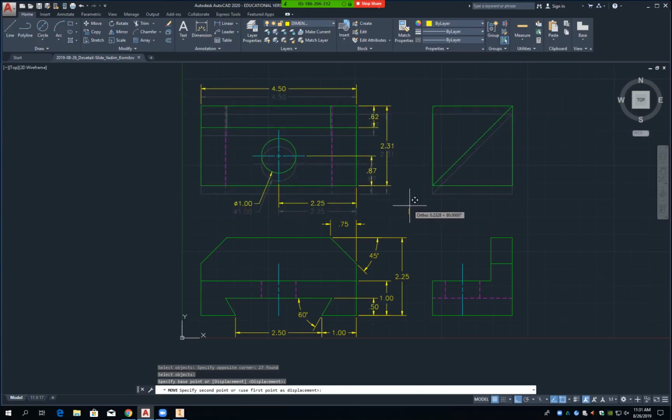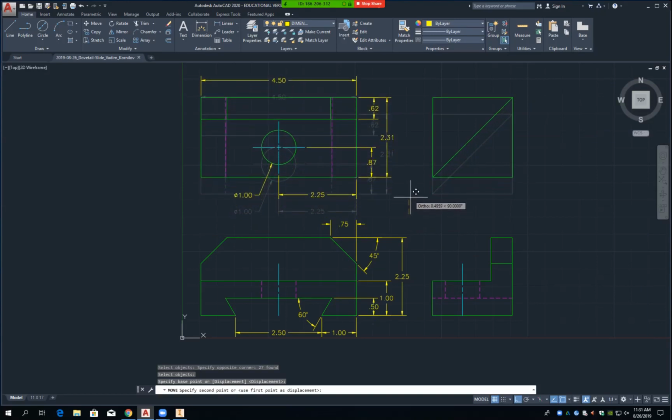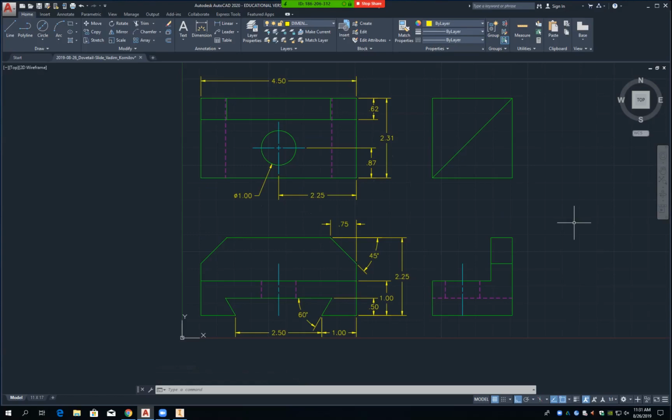Okay, TR for trim. Enter, pick this line here. Yes, enter. Now, what do you want to trim? Click that line and that line. So you got to get that down. That's a hard one to get down. That's the number one command students have the most trouble with. Once you get it down, it makes sense.